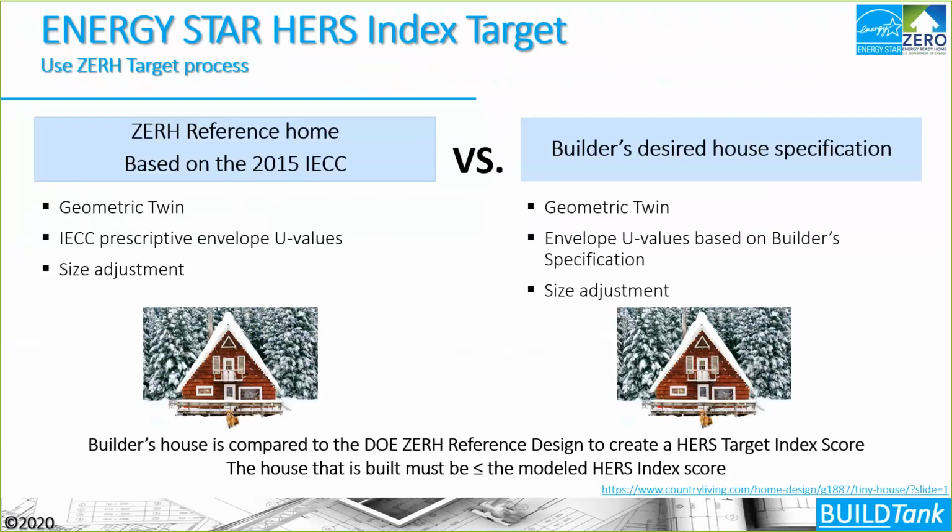So we remember to set that HERS target score. We're using this twin house modeling process where we enter the home's geometry into the software. The software creates 2 homes that are geometric twins of the house. We have the reference home here that's based off of the DOE Zero Energy Ready Home program. And so this supersedes the Energy Star reference home. It is superseded by the DOE reference home, so you'll get a slightly, in essence, more stringent HERS index target than you would for the Energy Star program if you were just doing that program by itself here.